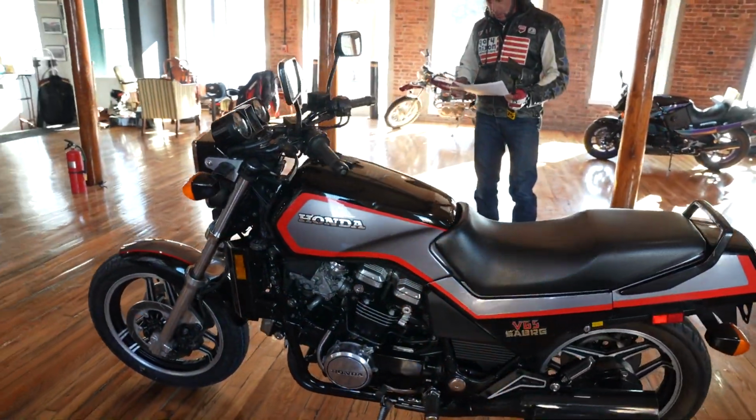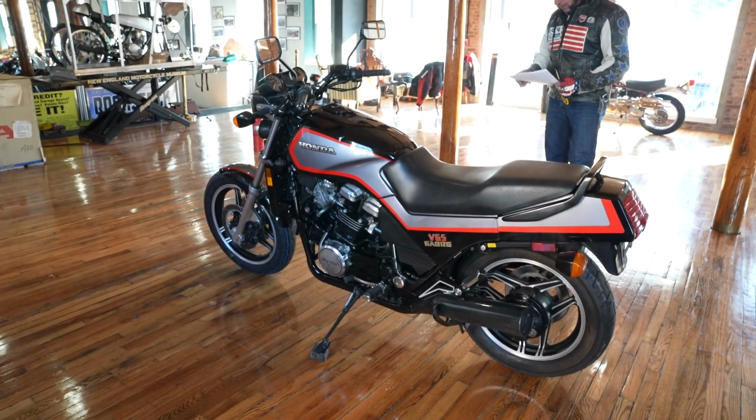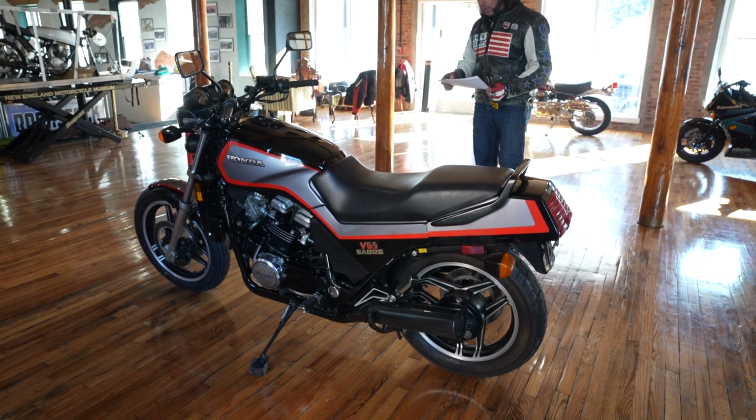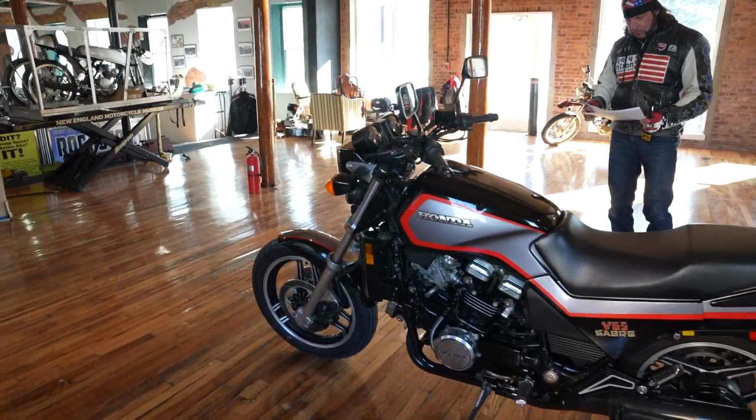All the fluids in the bike are new. It's got new oil, new front brake fluid, new rear brake fluid. The brakes were bled and serviced. It has VP non-ethanol fuel in it. You could leave that fuel in the tank for 10 years, it'd be fine. It has a brand new K&N air filter in there.